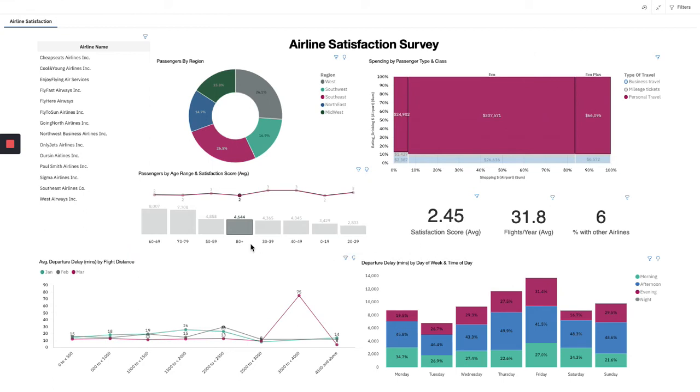The 80 and above range are actually the people who travel the most, with 32 flights per year. And they are the most loyal passengers, with 6% of the time flying with other airlines. Which begs the question, if they're the most loyal passengers in this data set, why do they give the lowest satisfaction score on average of all types of passengers?